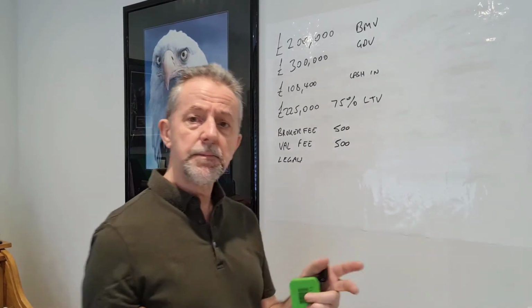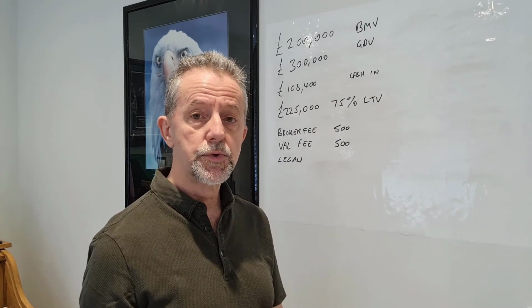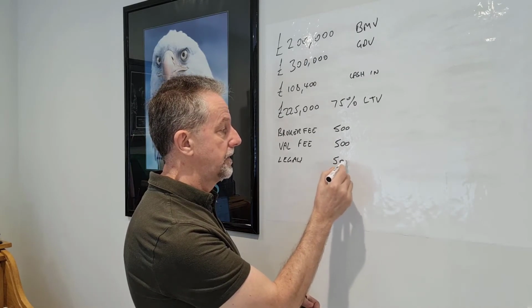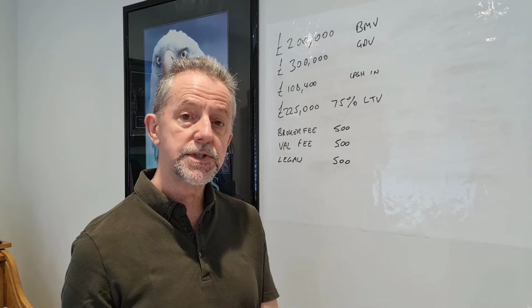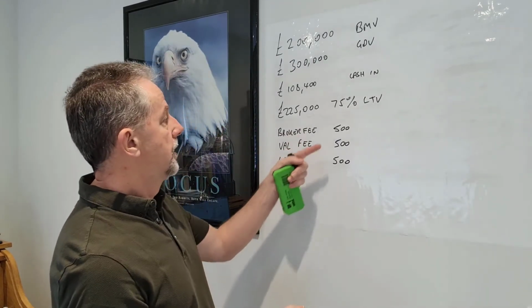Legals, some lenders will cover the legals for you. Others don't. There's a contribution towards them. But again, let's just put in a figure there, and let's say another £500, just because all you're doing is refinancing here. There's not as much work for the solicitor. They're just changing lender over. So we've got a few costs here.